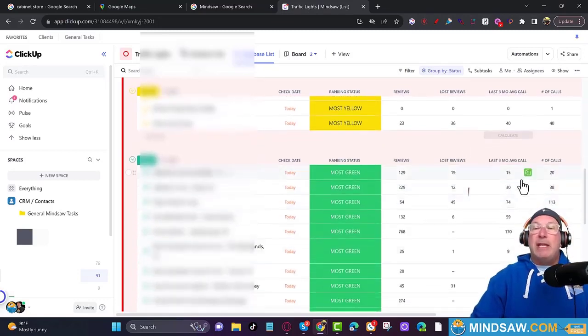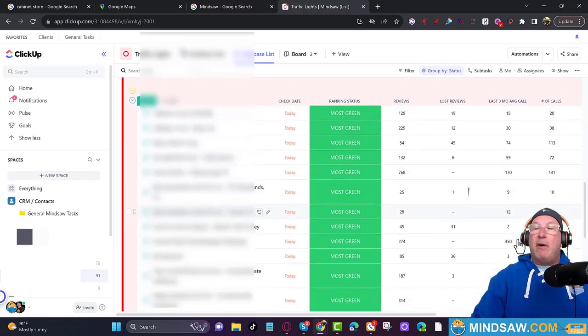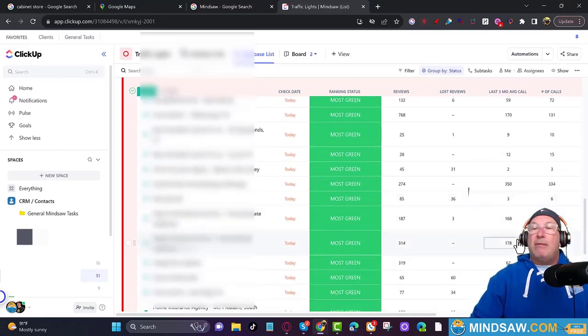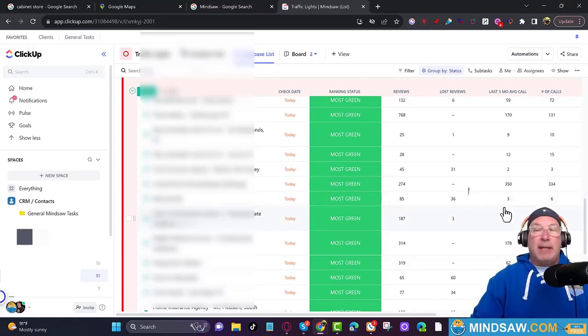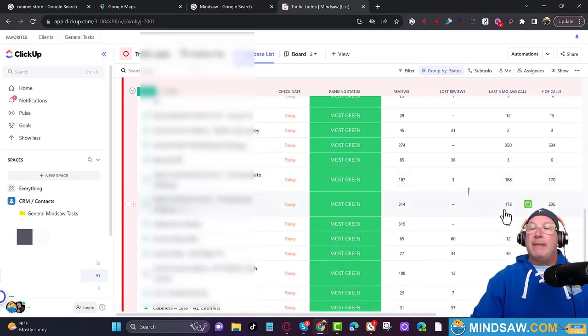And then we have green. Right, these are people that are ranking. They greened out their entire map, but we're looking at their phone calls. Right, and you got to remember something. Some people who are my clients here sell a very specific thing. So if they just got 3 or 4 phone calls, that's pretty good for them. That's really, really good for them, right? Because it's something that's very, very specific.